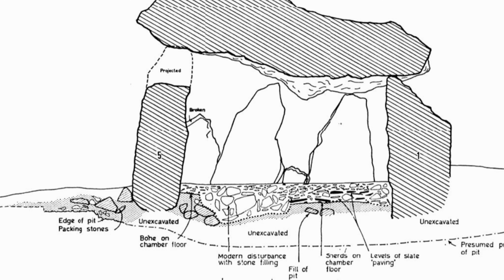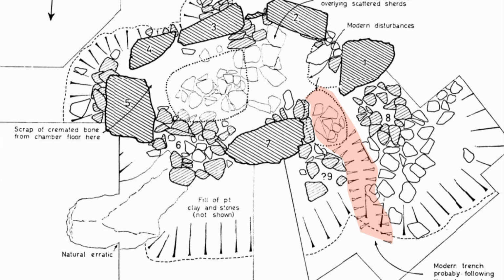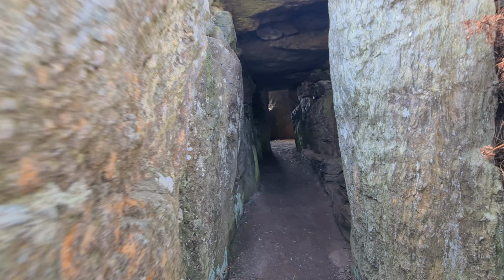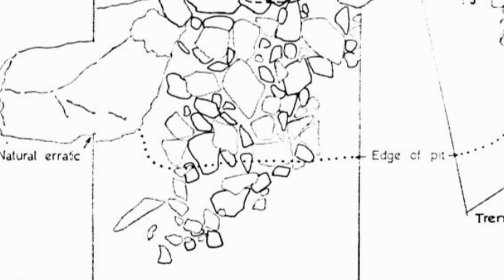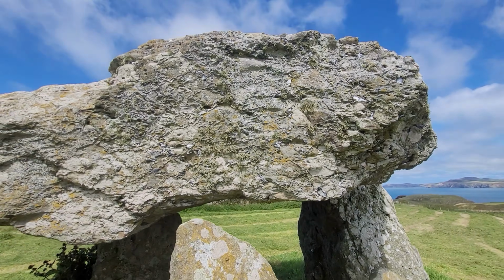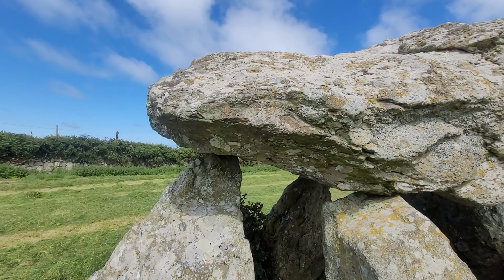So back in 1968, when the opportunity arose to excavate Carreg Samson, the goals were to investigate the chamber, establish the position or existence of a passage, and define the extent of the cairn, if this was possible. While they did conclude that there was likely a passage of at least 2 meters in length, they also found that the monument was constructed over a large pit. Paired with the discovery of 2 erratics near the monument, it suggests that the capstone was a glacial erratic, and that the pit had been created when the capstone was dug up from where it had been naturally deposited.